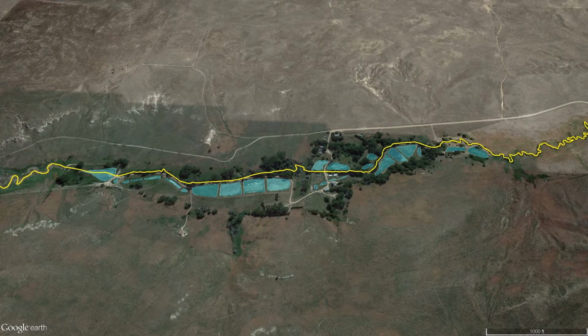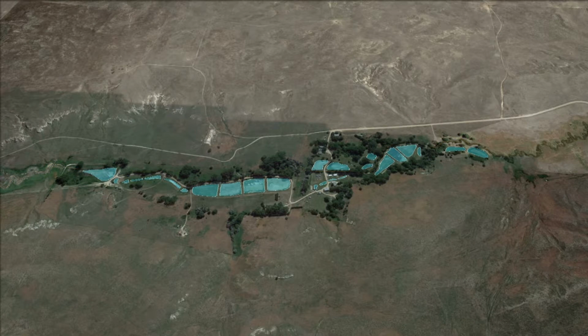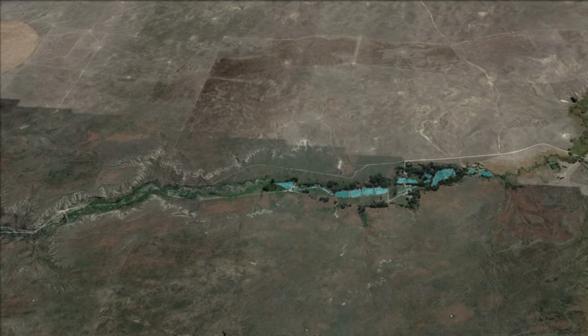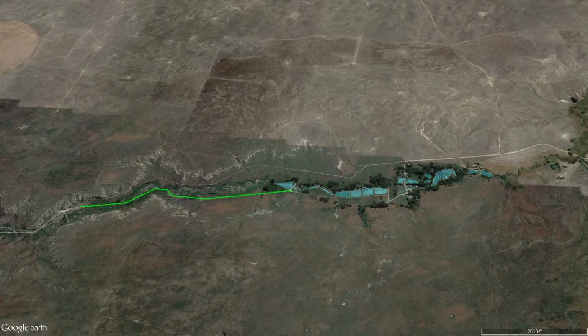Now, with the construction of the augmentation pipeline, a portion of augmentation water could also go downstream through the hatchery, joining back with the main Rock Creek Channel at the lower end of the hatchery. This is accomplished via a mile-long pipeline, highlighted in green, that stretches from the end of the larger 24-inch main line through a smaller pipe.